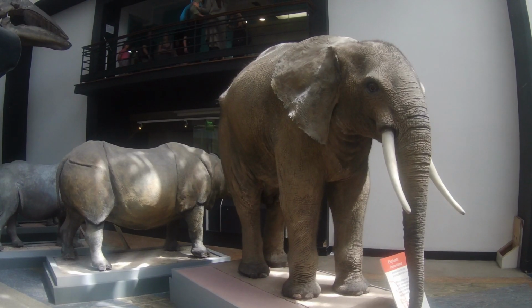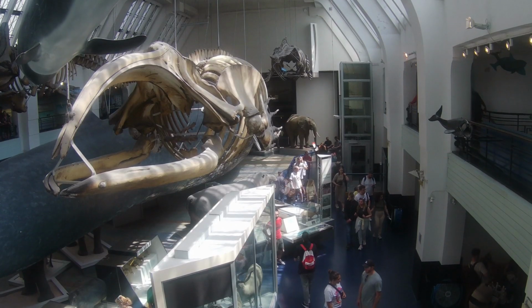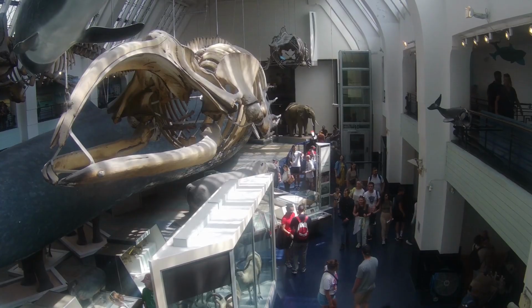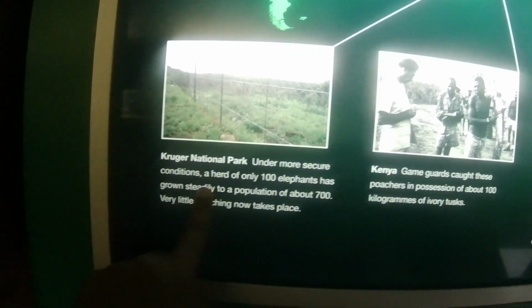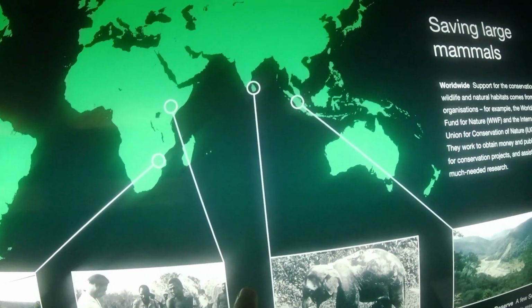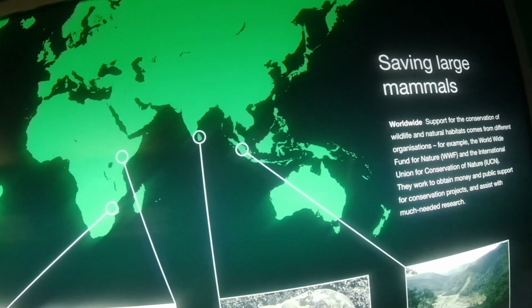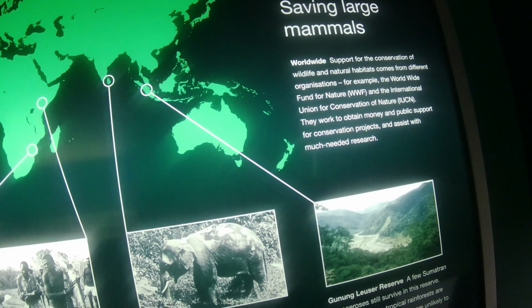It's actually very common for mammals like elephants to be poached and targeted for their tusks, which are then used for human consumption and then to be sold on the international markets. It is very illegal, but it is unfortunately very common also. Places like Kruger National Park in South Africa, also countries like Kenya, Sri Lanka, and a variety of places have put in campaigns to cut down and stop people poaching these wild animals.